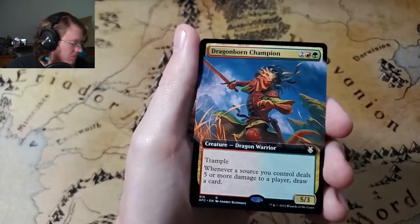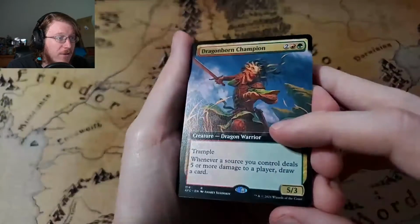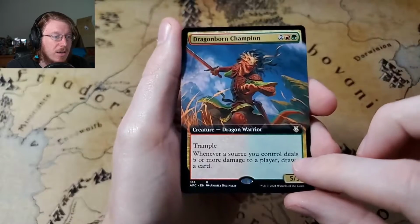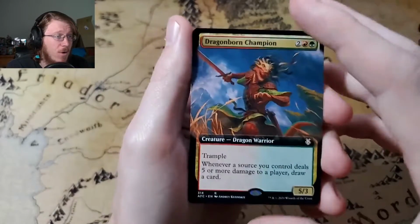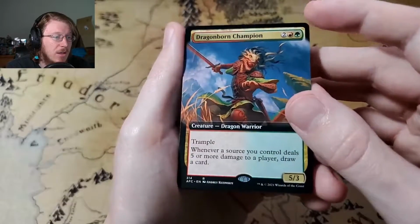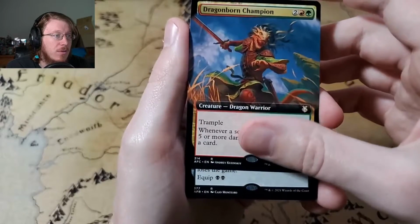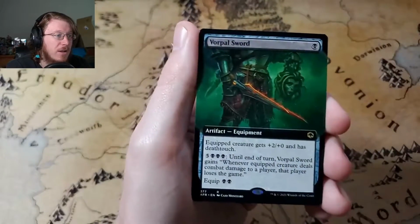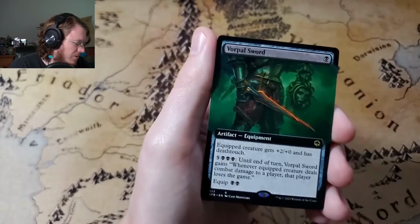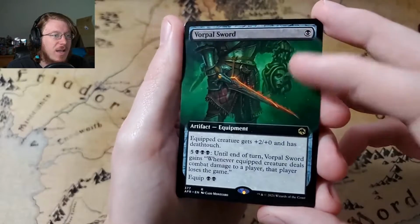Oh, now this is interesting. So this one does not look holographic, but I believe this is what's called a borderless. I could be mistaken. Correct me in the comments if I'm wrong, because again, I'm relatively unfamiliar with stuff. So Dragonborn Champion, rare, but it looks, I believe, borderless. So that's very cool. Very nice. Or maybe that's like a full art. That's a Pokemon term, so excuse me, but this one is the same way here, so that's very cool.